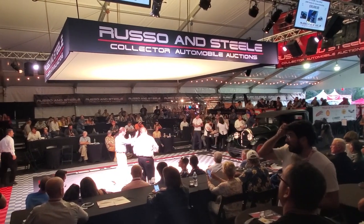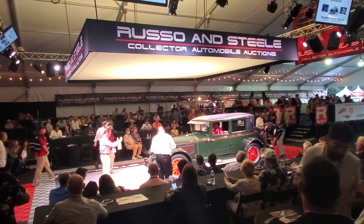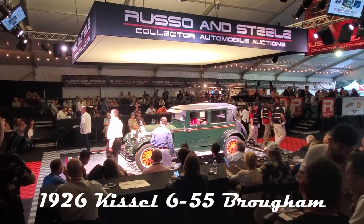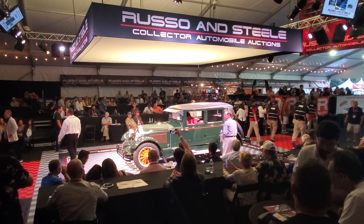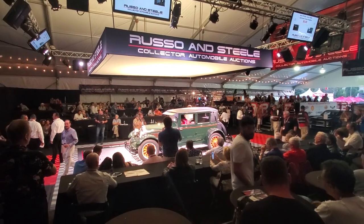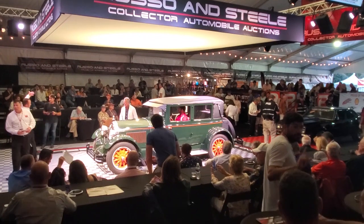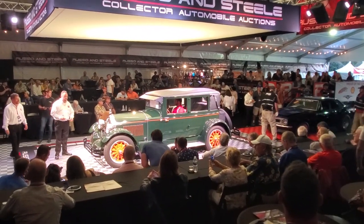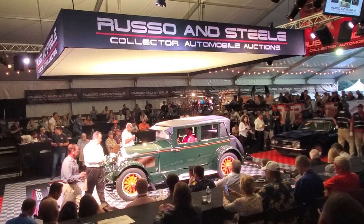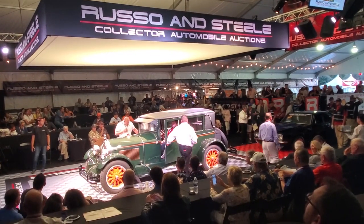Here we go. 1926 Kissel, 655 Brougham. All right, let's go to 249. This very rare 1926 Kissel Brougham. One of about 200 surviving vehicles, ladies and gentlemen. Original chassis numbers are here. It's got a Kissel drivetrain. Custom-built engine and custom-built body, recognized as a full classic by the CCCA. It can cruise up to 60 miles per hour. It's got 15 restoration videos documented on YouTube. You can watch the entire restoration.